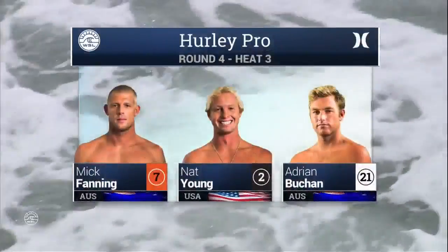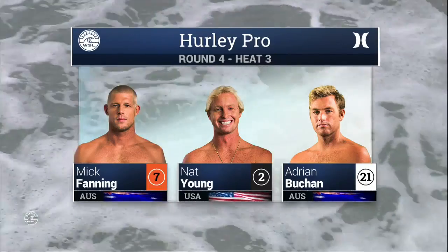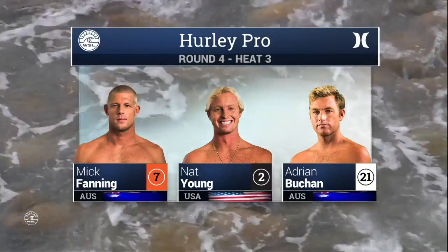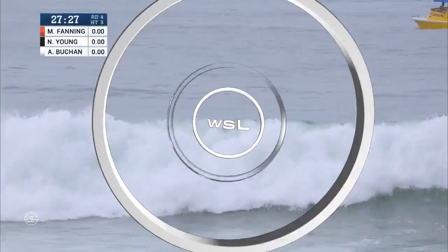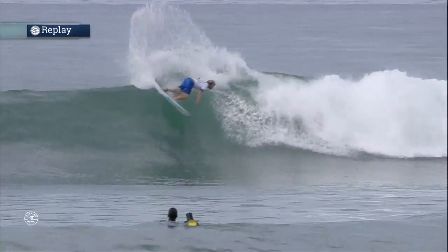Round 4 continues with a super battle, with three-time world champ Mick Fanning leading the charge, taking on two talented goofy-foots, one from the United States and Nat Young, from Avoca Beach, in the state of New South Wales in Australia. Round 4 matchups to start off this round. And now we'll set up the back end of the draw in the quarterfinals. During the break, Ace Buchan did get a start.